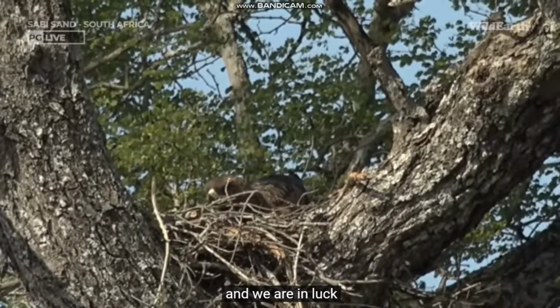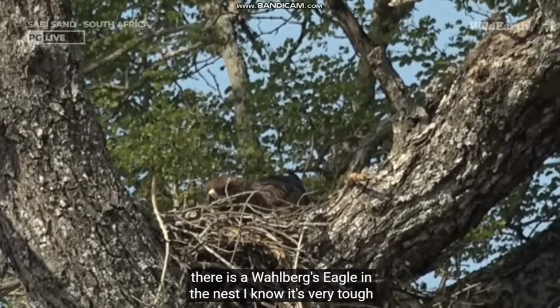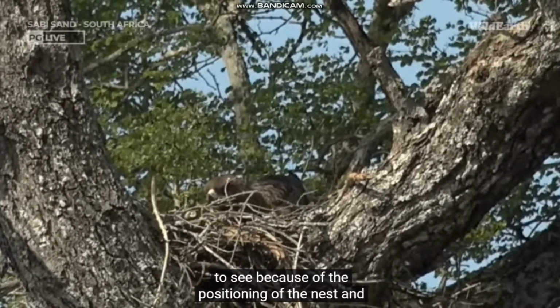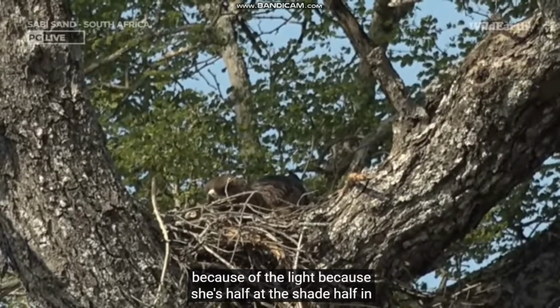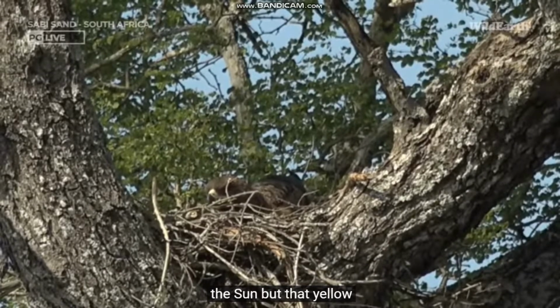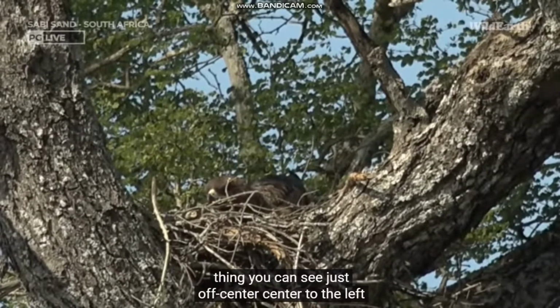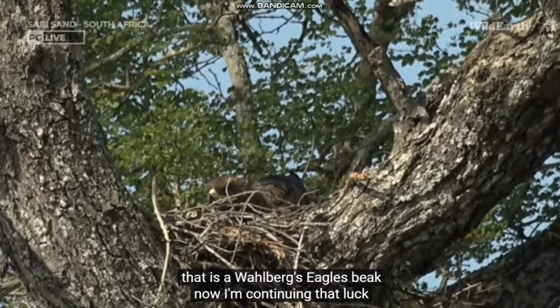I know it's very tough to see because of the positioning of the nest and because of the light, because she's half in the shade, half in the sun. But that yellowish thing you can see just off-centered to the left, that is a Wahlberg's eagle's beak. Now I'm continuing that luck from this morning. We saw a nesting pair mating this morning. And now this is the next step in the process, I suppose.